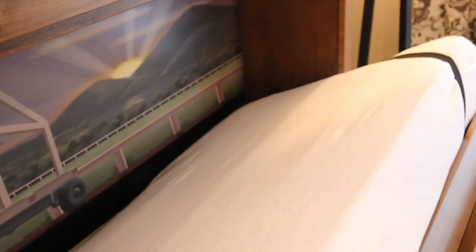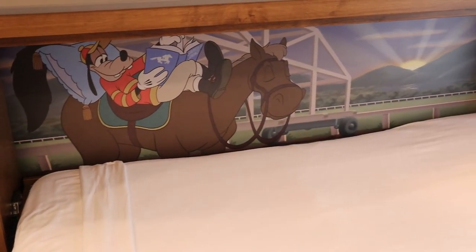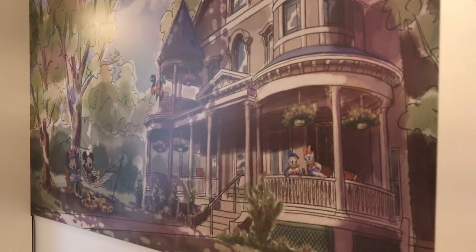And there's some great artwork under here. You got Goofy sitting on the back of his horse here. These rooms were recently renovated, and you can definitely tell that there are some just beautiful decor touches throughout. We have this sofa area here with an ottoman, but this actually becomes a pull-down queen Murphy bed. I'm not gonna pull it all the way down because I'm in here filming this by myself, and it is a little easier to pull that down with two people. But you can see we also have some great artwork of Mickey and Minnie and the Clubhouse Pals.